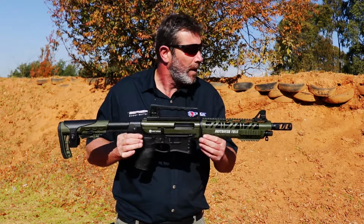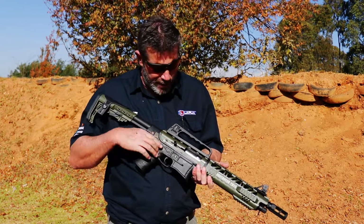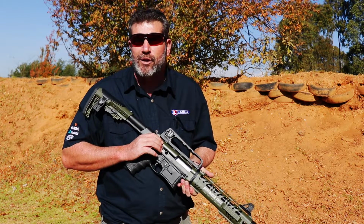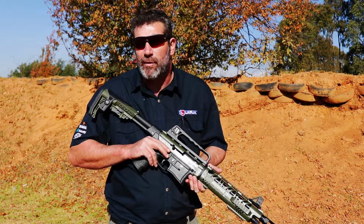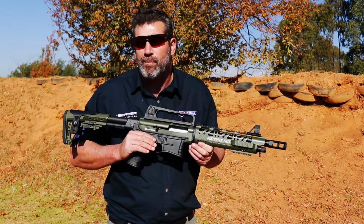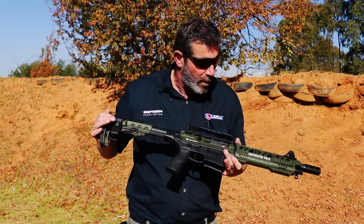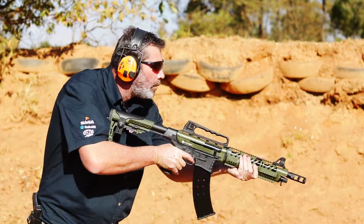This particular model has a 12.5-inch barrel. It's available in three color variants. This is the olive drab green. It's also available in FDE flat dark earth, as well as in a plain matte black finish. In those three color variants, they're available in three barrel lengths. This particular model is a 12.5-inch barrel, nice and compact with a telescopic buttstock. It's also available in an 18.5-inch barrel if you want a slightly longer gun.